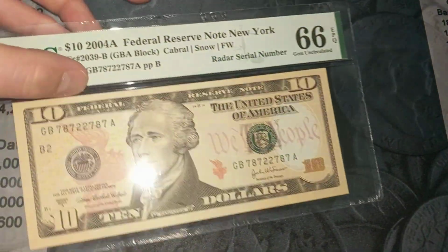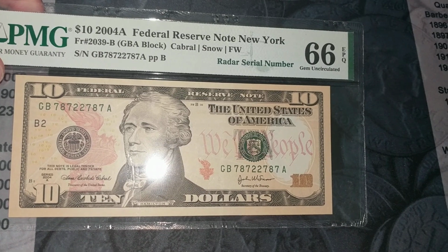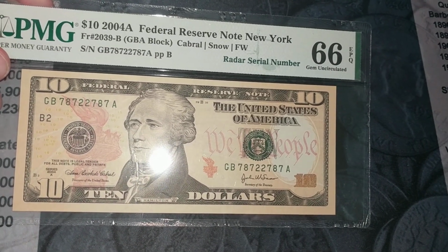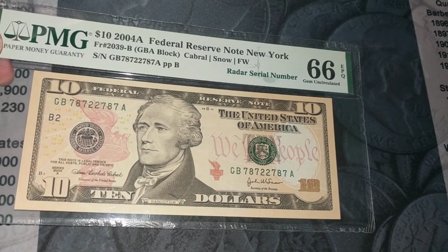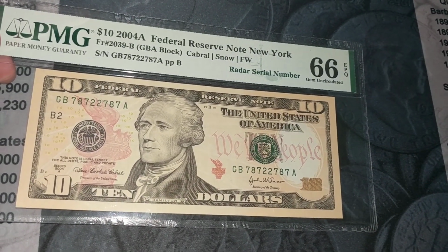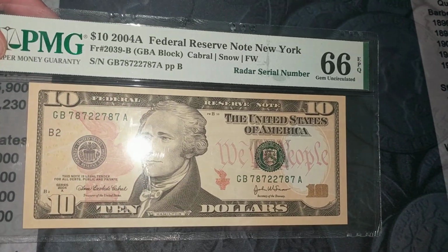Next, same type note, and it got the 66 EPQ. It's got the radar serial number as well. So I'll probably sell those last 2 notes that you've seen. And, you know, just having a high grade, well embossed note, so pretty easy to sell.